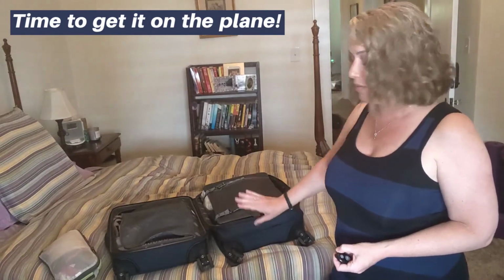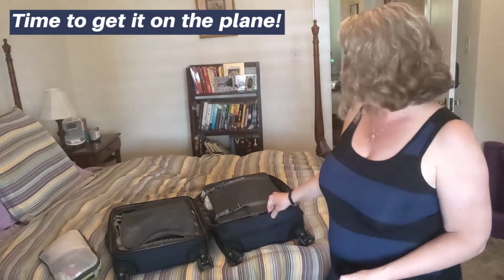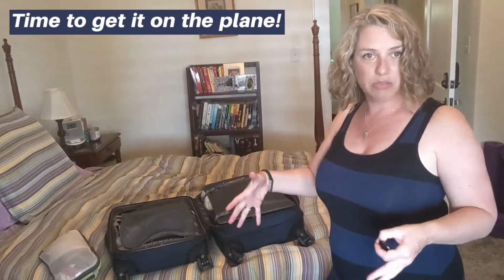So now that I know what I'm going to wear, now it's time to get it on the plane and into a bag. So I have converted to this wonderful Away bag, and it's a clamshell, which I hated and resisted for a really long time. But Away had a big sale, and so I thought I'd give it a go. And this is an expandable, not the mini one, but the small carry-on size. So if it's not expanded, it's carry-on. But I never can not expand it.